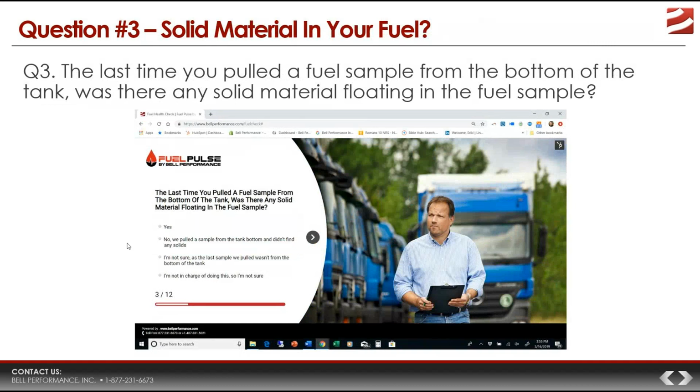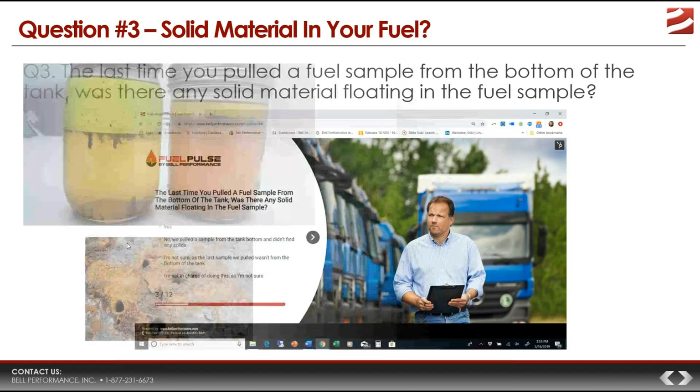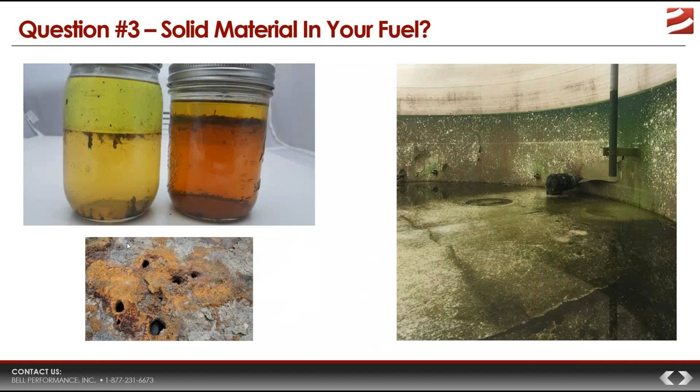Okay, question number 3. Last time you did pull a fuel sample from the bottom of the tank, was there any solid material in the sample? So this seeks to identify specifically if you've noticed solid material. Now, what kind of solid material are we talking about here? When you pull, in a typical tank, when a bottom sample is pulled, and let's say you get, like in these, you get fuel phase, and you pull some water bottoms, and maybe you pull some of this stuff here, which is what we would call a rag layer.